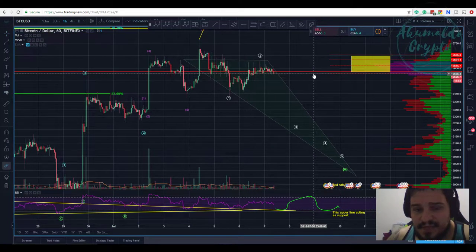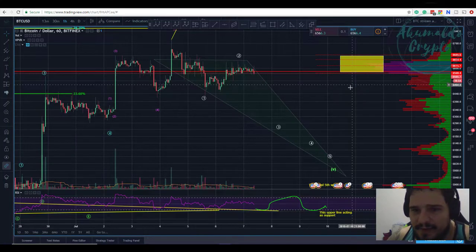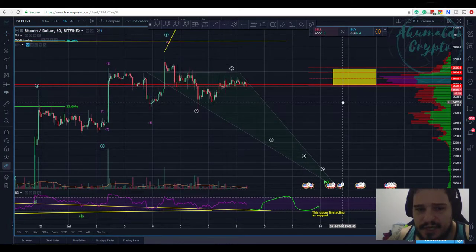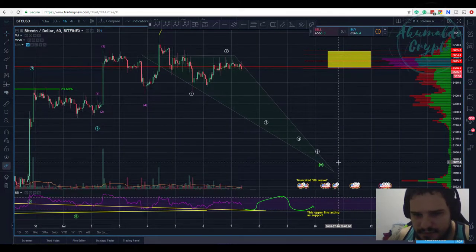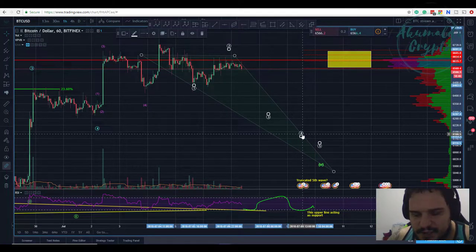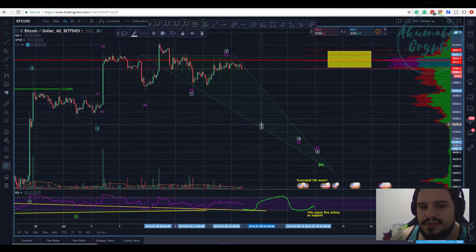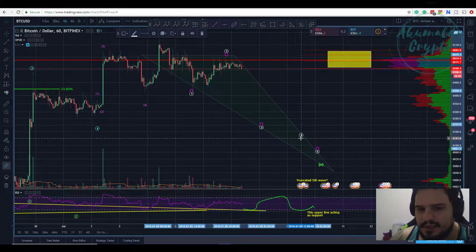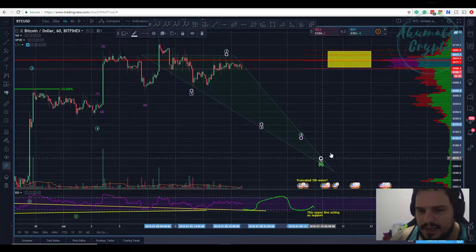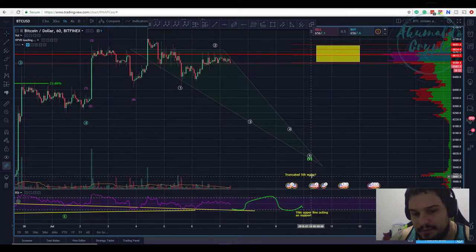Even if we consider this a bearish count, if we really go down like here, the bullish count and the bearish count don't differ a lot. This would be an ending diagonal, our fifth wave ending diagonal, and then we would go up. There is no way out.